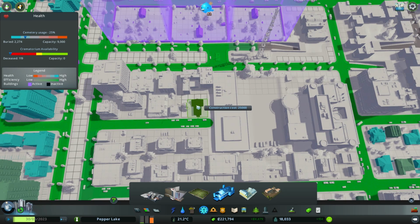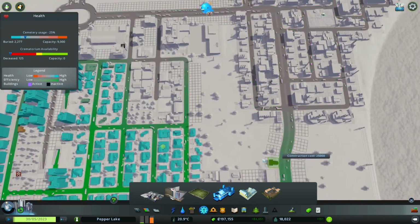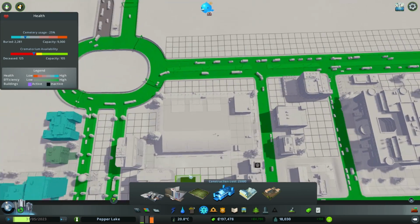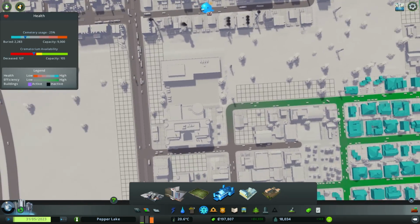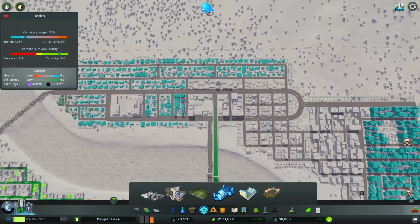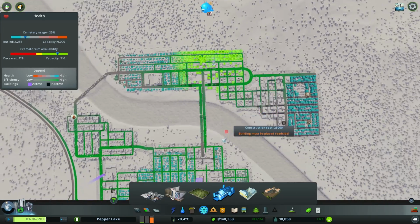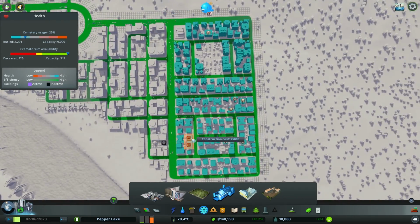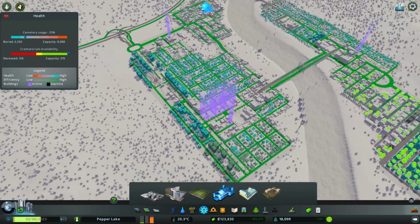Let's get a crematorium. Now, they are expensive, admittedly. They are a bit expensive, but we'll get a few of them. We can put one just sort of over here somewhere. There. We can get one just over there. And we'll get one more in there. That should be good.